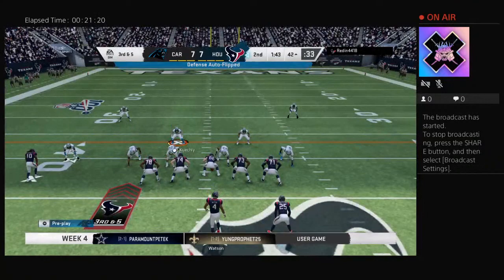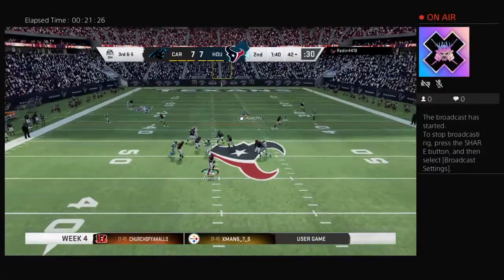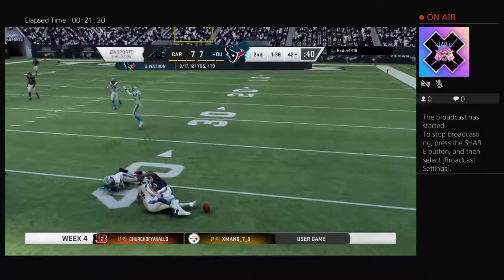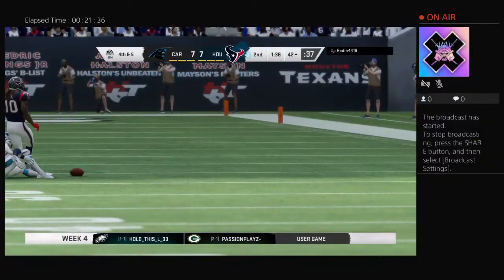Play number 7 now coming up on the drive. 3rd and 5. A shotgun snap for Watson. And he will not be able to hang on through the contact. It's incomplete. The coverage strong, and now it's 4th down.